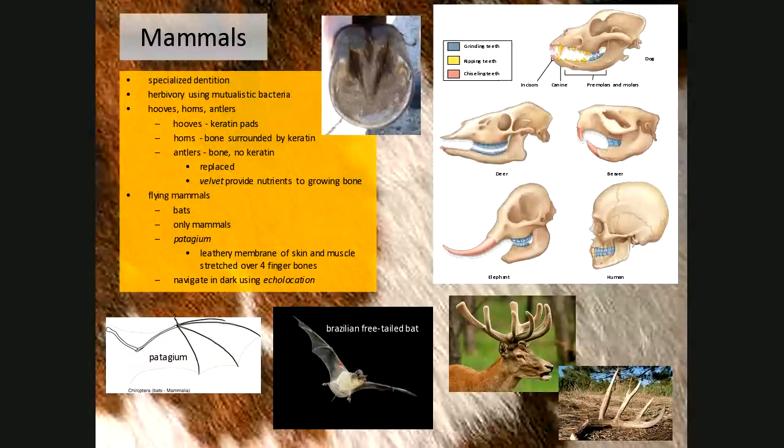These things are called hooves and horns and antlers, and the hoof of a horse. If you look up at the top, this is a horse's hoof. If you ever wondered what that is, look at the end of your finger, and then imagine you were to curve your fingernail around your finger and make it thick. That would be what a hoof would look like. So this is like the end of the horse's finger.